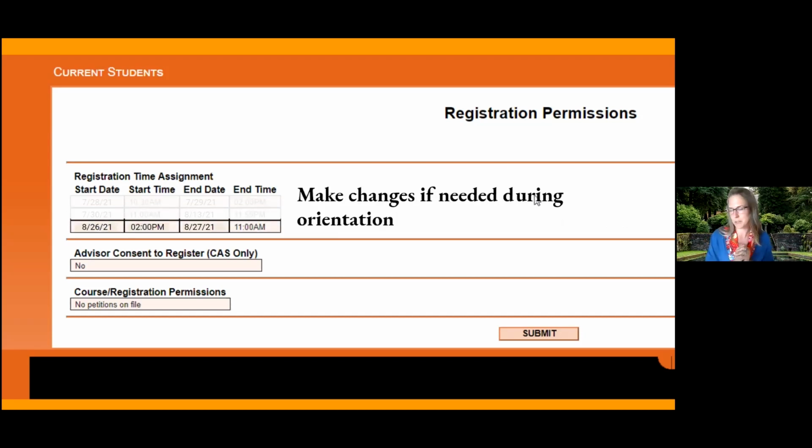And then the third line, which a lot of students ask about, is just a time during orientation when you can make changes. Okay, so all these times are in Pacific time zone, which might affect some of you who are not in Pacific time zone. So you have to make adjustments. So they are in Pacific time zone. So tonight, I want you to go into WebAdvisor, check these times, and then make a note in your calendar, on your phone, sign on your refrigerator, whatever it takes, just so you remember when your start times are.